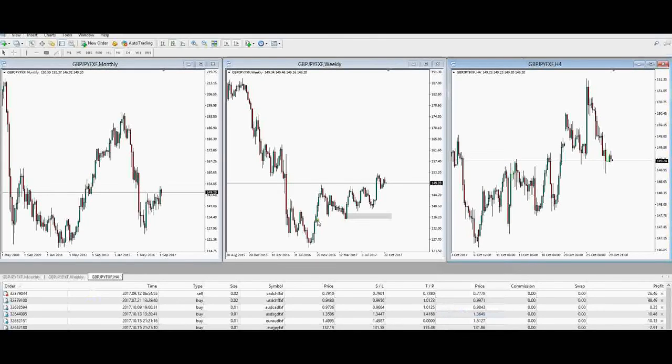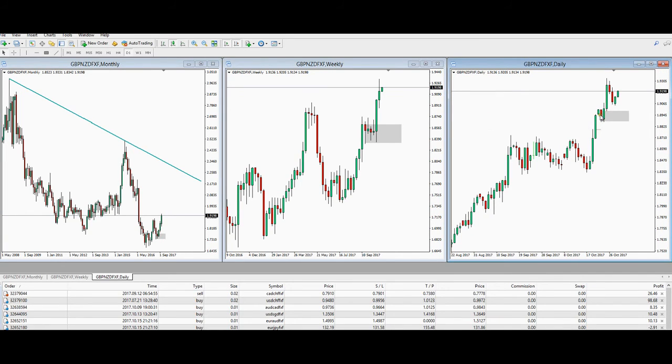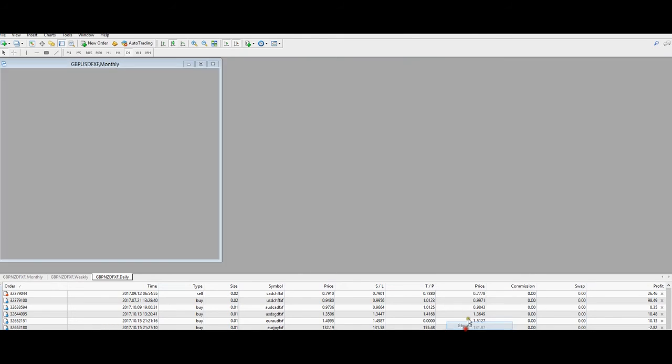Pound yen, not trading this one at the moment. Pound New Zealand, again we've moved up. Looking at this pattern, it could keep going, but we could retrace down to this kind of area. And we've also got a nice little level here. Because of this pattern, I'm expecting something to happen on the weekly, daily. I'd rather be a bit lower before trying to look for a setup. That's all it is.